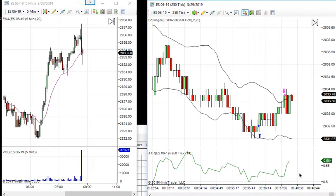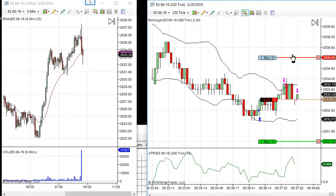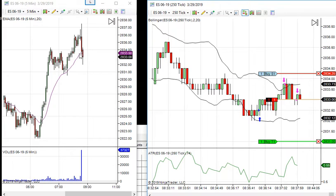Alright, it's just after the open and I've just taken a successful scalp trade here. You can see these are the first two bars off the open in the 5-minute chart, and we have a sell setup. Order filled. Let me just get this order placed. Okay. So I'm using the 250 tick chart, which happens about every couple of seconds. It's crazy. And this is the 5-minute chart on the left-hand side, which is actually the higher time frame chart.